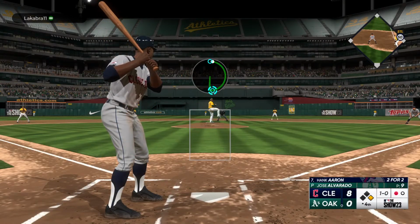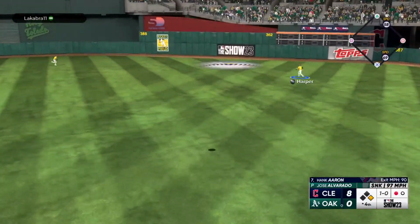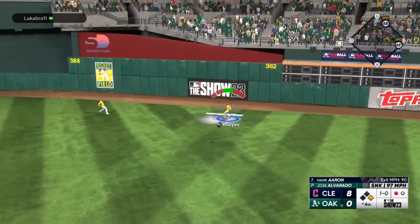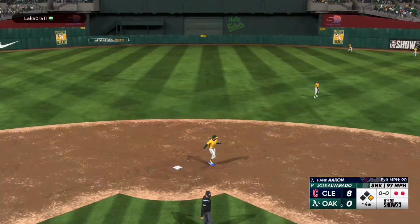Yeah, his swing is so good. It's in the zone a long time. He gets the barrel to it a lot, and that produces more base hits. Drops into the glove. Out. Number 2.